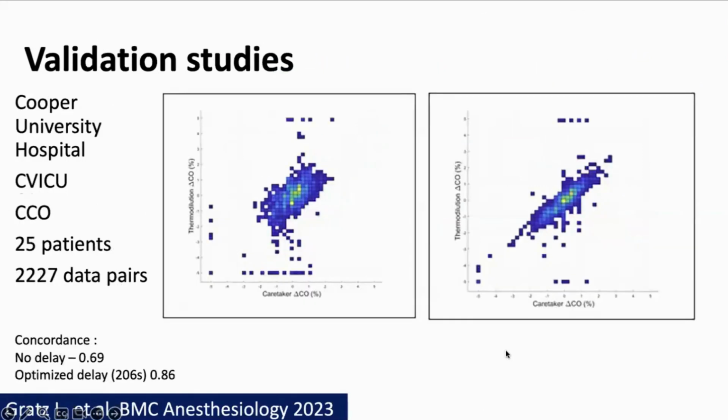And at Cooper, again, this is their work with the CCO, more than 2,000 data points compared against the Caretaker. And again, their concordance, they looked at on the left side of the panel, no delay whatsoever against the CCO. And then they factored in the CCO delay. And then when they factored in the CCO delay, the concordance was 0.86, which is, again, very good concordance for any validation study.